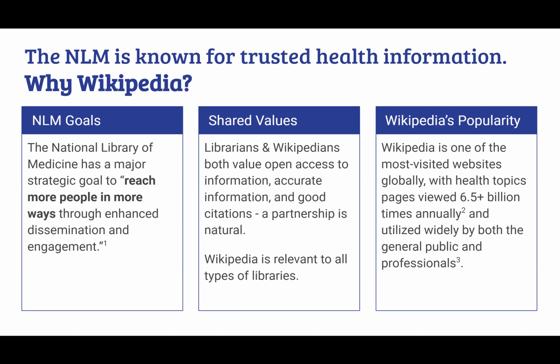So additionally, one of the NLM's major strategic goals is to reach more people in more ways through enhanced dissemination and engagement. Wikipedia's health articles have a wide reach, and our campaigns are also a way of engaging member organizations in our work and making them more aware of the types of information that can be discovered through NLM.